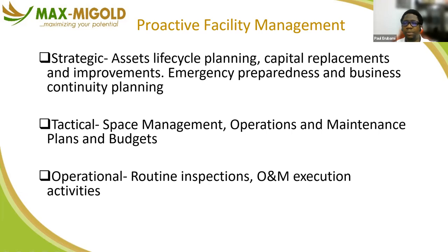Facility management is operated at three levels. We have the strategic level where asset lifecycle planning is done, capital replacements and improvements are executed or carried out, and then emergency preparedness and business continuity planning. They take place at the strategic level. And then you have the tactical level, you do space planning, operations and maintenance plans, budgets, projects, right? And then the operational level, you do the routine operations, inspections, O&M execution activities.